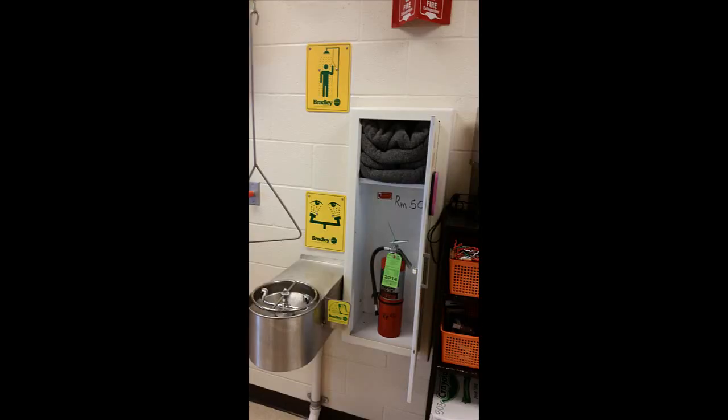And lastly, the fire extinguisher and the fire blanket. There's a cabinet that says fire blanket, and the extinguisher is in there as well, right by the chemical shower. If you ever need those, go ahead, grab them, use them. But we don't really work with open flame, so you shouldn't.